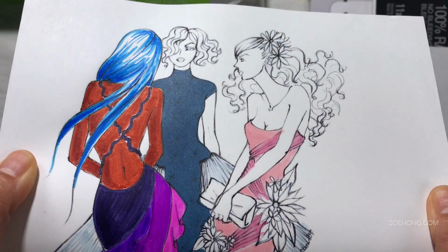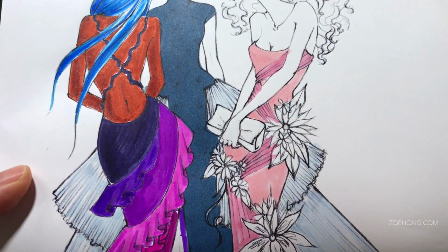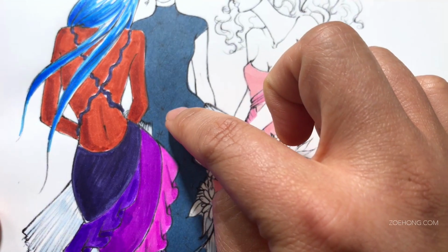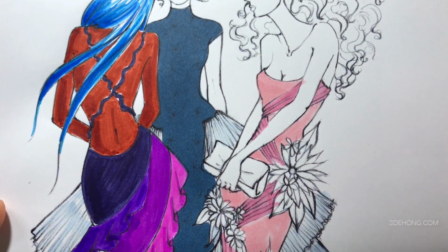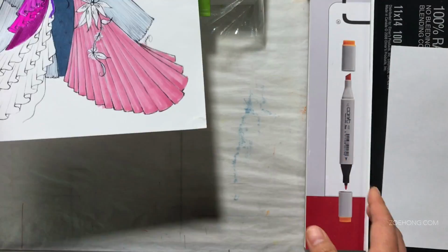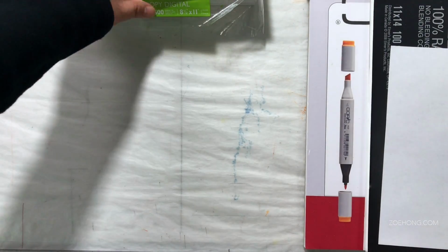I printed out my coloring page on this paper and I demoed both the Crayolas and the professional grade markers on this paper to see how well that works. That Chartpak on this paper looks amazing. Chartpak is so underrated. People don't talk about them enough, but they're cheaper than Copics and the ink is so good, and I love them. That's that paper, and that works great for design work as well.